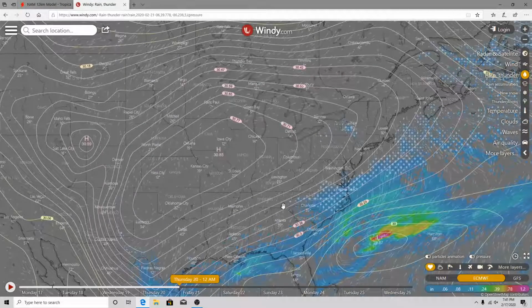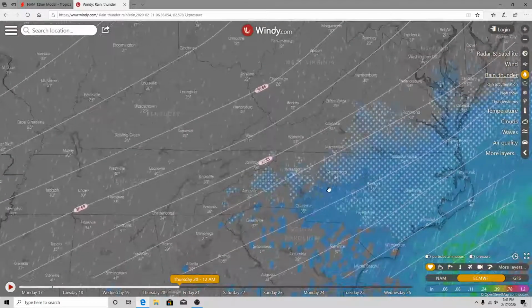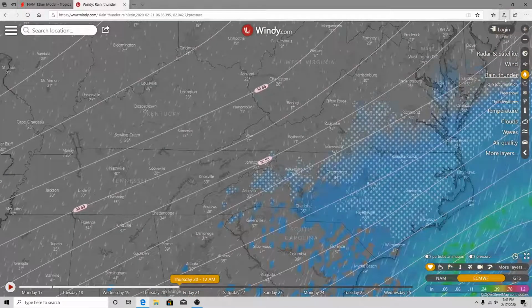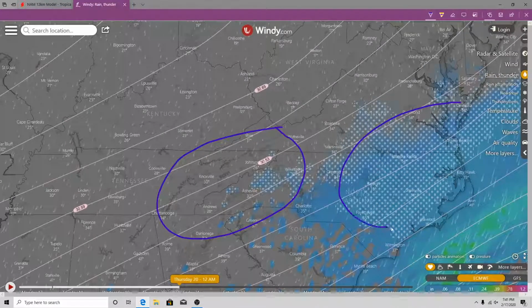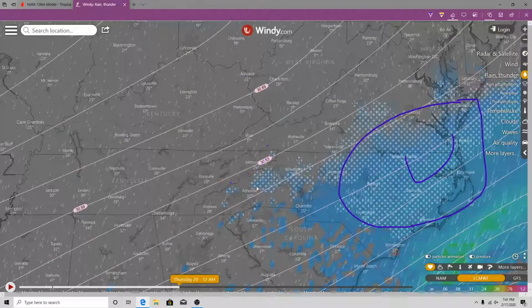And the best chance for snow will more than likely be for some of those higher elevations around Tennessee, North Carolina and Virginia, and probably another area for best chance of snow will be in this other blue circle as well. So both of these areas here probably have the best chance of snow. There's also a good agreement on where most of those snowfall totals will be as well.